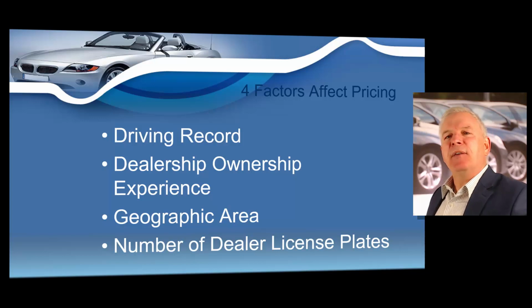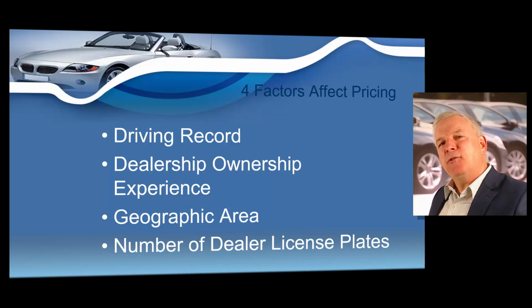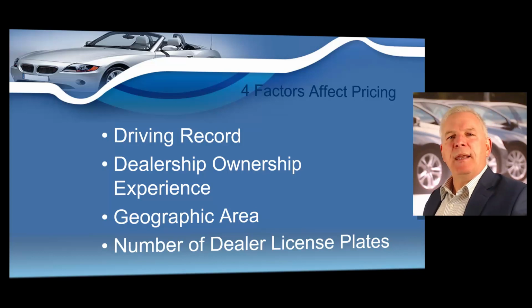The second factor is going to be your dealership ownership experience. And there tends to be an experience plateau of 3 years in the industry. When you get licensed for the first time, you will always pay the very highest rates for your dealer insurance. But once you have about 3 years of experience under your belt, you should either see a dramatic reduction in your dealer's insurance pricing. And if you don't, then you need to get another quote with another insurance company after you have 3 years of experience.